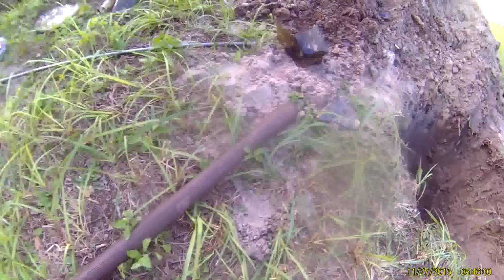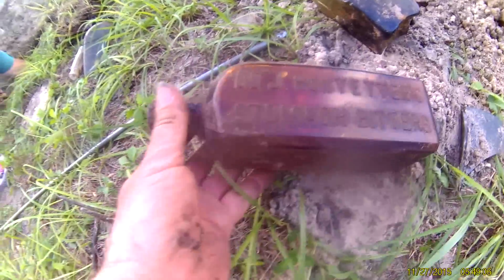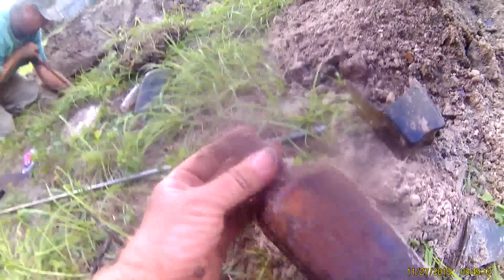We're both working on some killer bottles here. Stand by. Oh my goodness, guys. I think I got my Thanksgiving bottle. Boom. Dr. J. Hostetter's Stomach Bitters. Oh my God. I think she's in good shape too, guys.